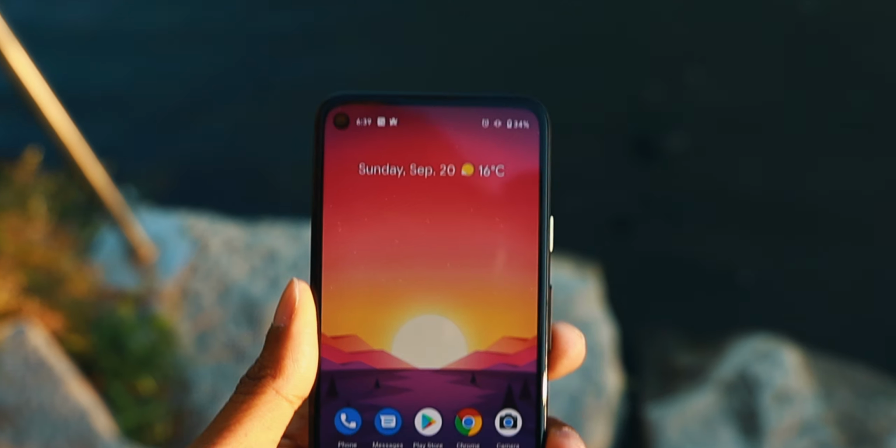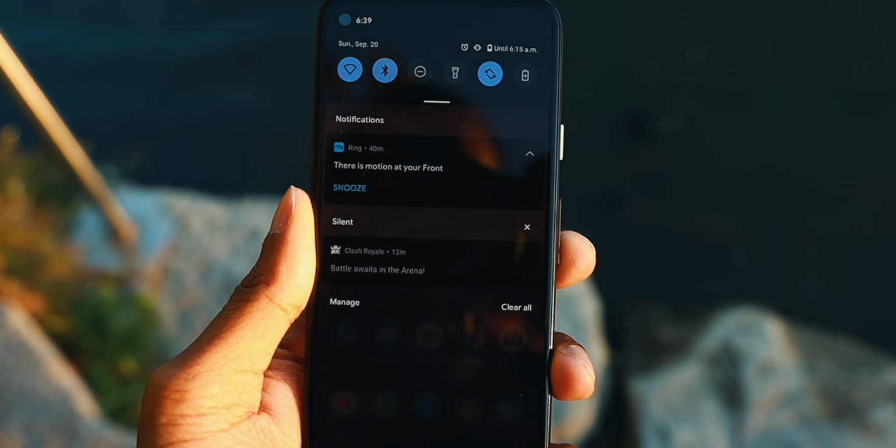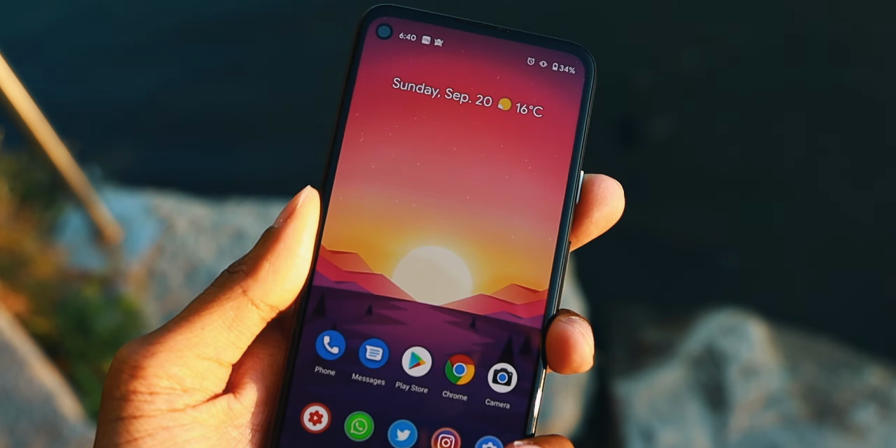So in my opinion, capacitive fingerprint readers are the way to go, and Google does add its own unique touch by letting us pull down on the reader to bring up the notification panel. This is by far my favorite feature on Pixel devices, although they did go away from that on the Pixel 4, but I'm glad to see it back on the Pixel 4a.